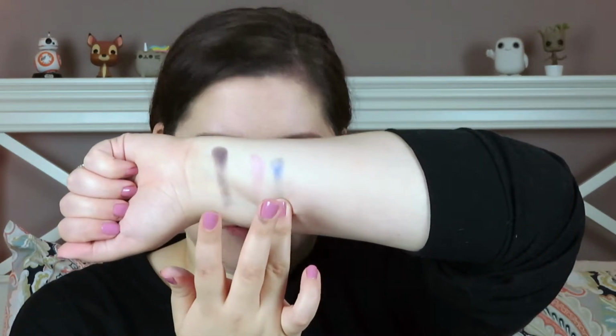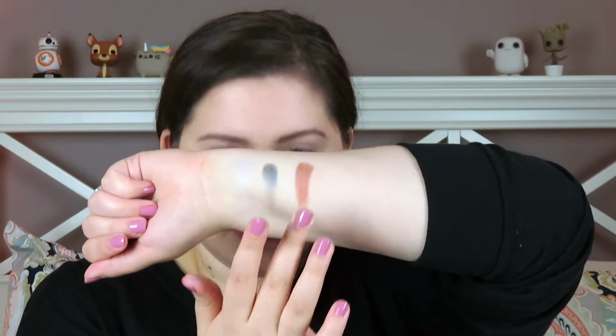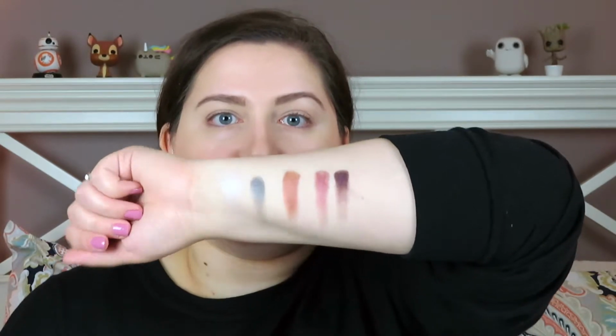So swatching the top row for you, we have Ultraviolet, Stella, Luna, Athena, and Celestial. Okay, and now for the bottom row, we have Moonray, Firefly, Eclipse, Mercury, and Venus. Ooh, so pretty.